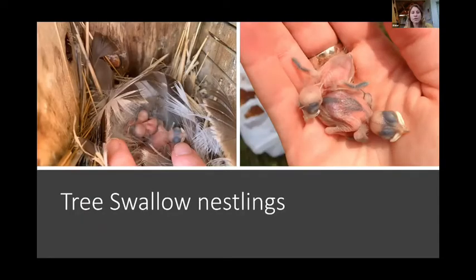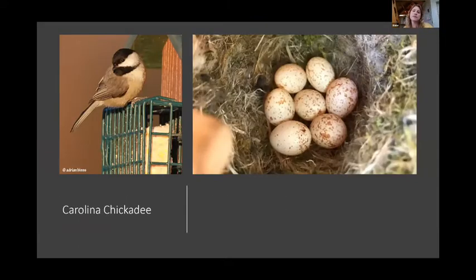Here's a tree swallow, and you look inside the box and you see a nest lined with feathers, goose or chicken feathers or any other feathers they find. This is a tree swallow. And then if you open a box and you see a nest lined with animal hair, animal fur, and moss, and these sweet tiny little brown speckled eggs, you have a Carolina chickadee.